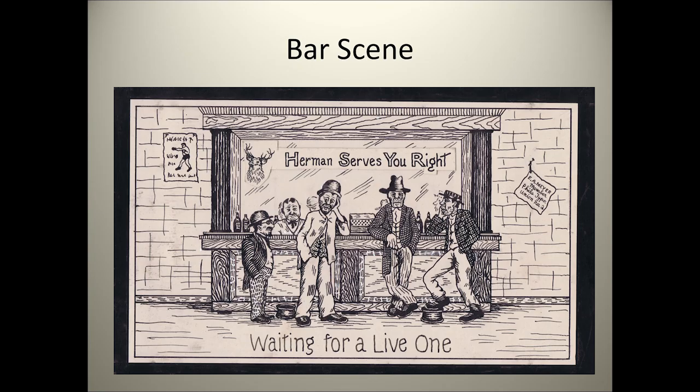He also had a wicked sense of humor. So here's a bar. Waiting for a live one. You can just see they're waiting for someone to come up with a couple of bucks in their pocket so they can bum a beer off of them. Here we have Ernest Meyer, member of the Philadelphia Typographical Union number 2. Very proud of that.